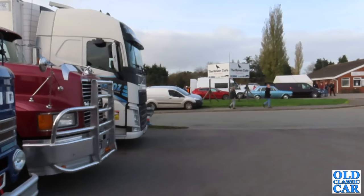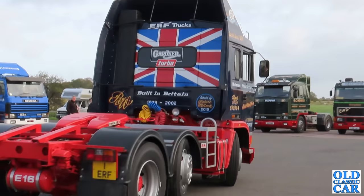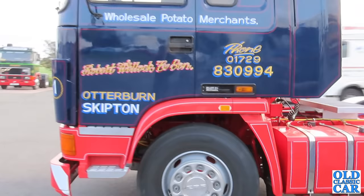Sure caught a glimpse of an ERF, and here it is. ERF, built in Britain. Also potatoes.